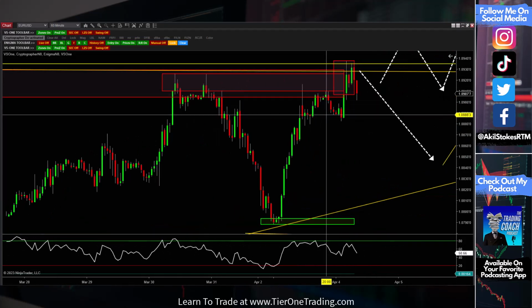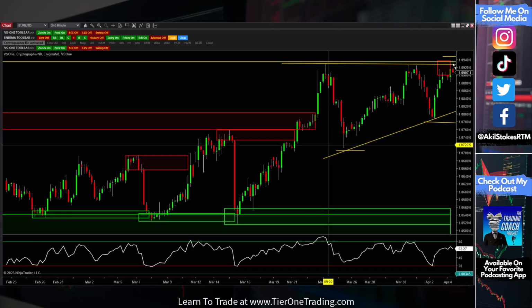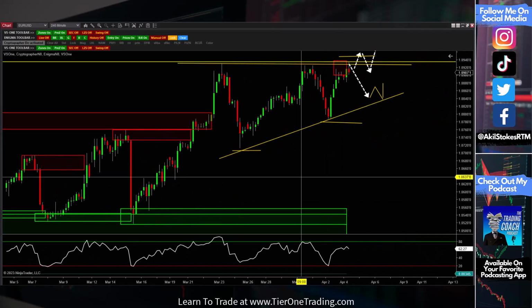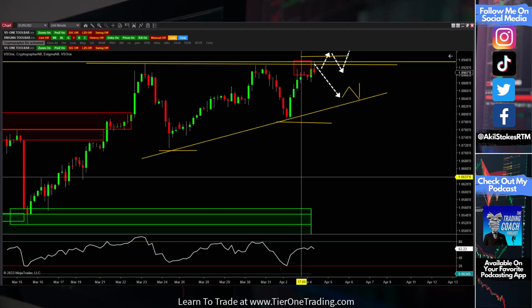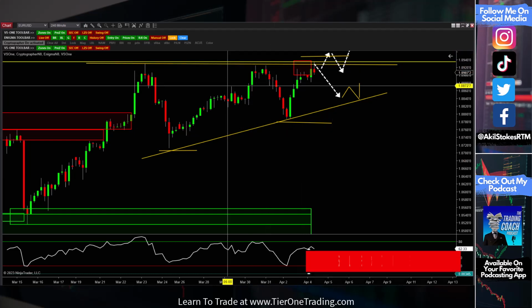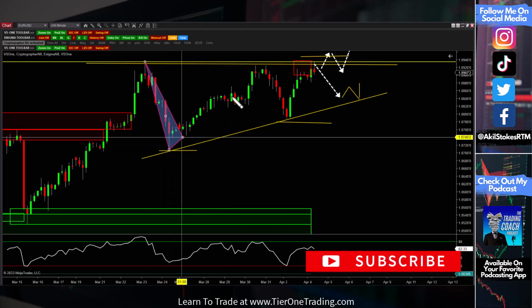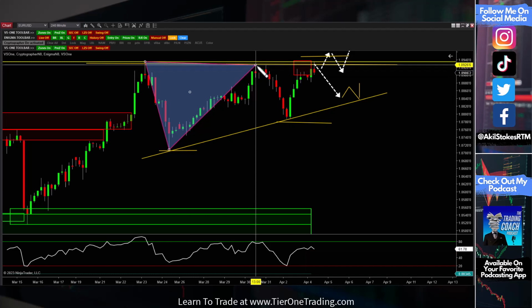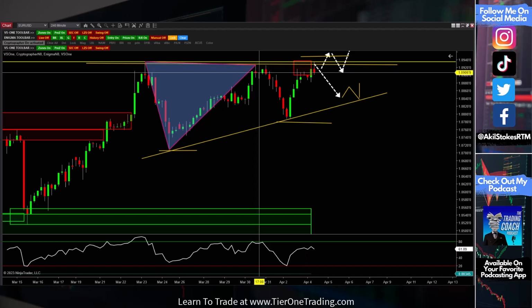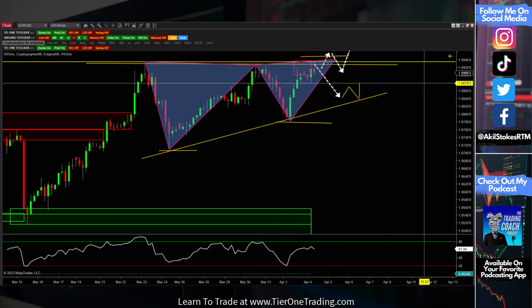Similar thing. You can see the consolidation at the upper VS1 level. George said, could it be a butterfly? Yeah, technically, yeah. We did not pass our X leg with this. So yep, can certainly be a butterfly. It's going to give you a deep completion point.